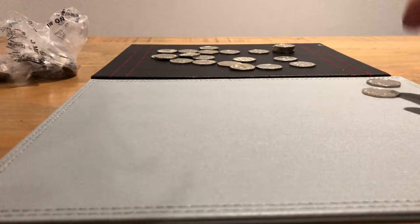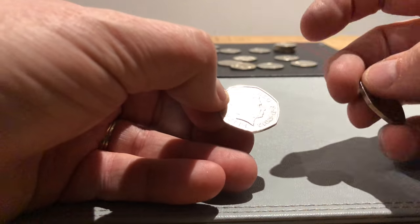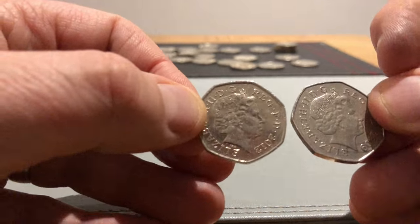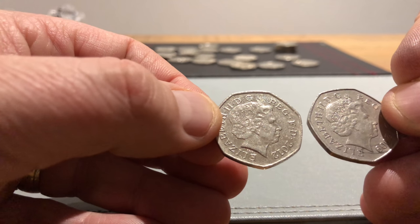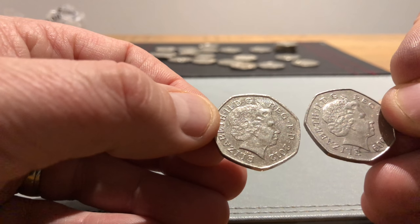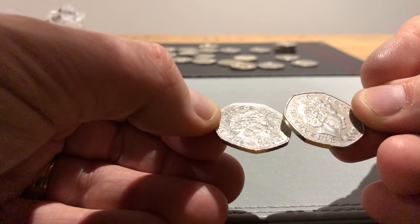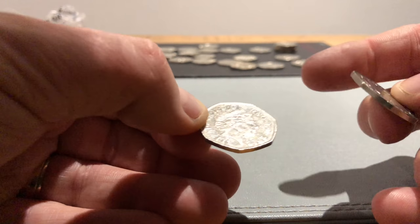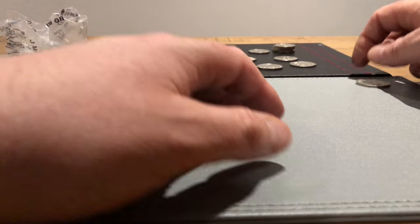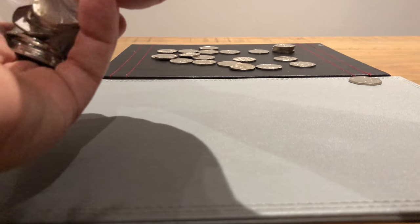Right, so got the next one up, which is 2012. So, comparing them, the 2009 one is a little duller, but looks fine to me, that. Yeah. Cool. Well, that's probably one of the best coins I've ever found, on or off camera.